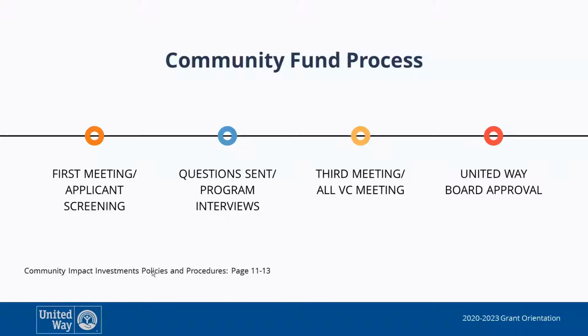For a deeper review of the policies and procedures that are a part of this process, please review pages 11 through 13. And then last but certainly not least, at the end of the process, we always provide an opportunity for follow-up, and we call these feedback sessions. These feedback sessions are completely optional. We started providing pre and post scores with or without attending the feedback sessions. But if you do attend a feedback session, it just gives you an opportunity to really dialogue with the volunteers to say, hey, were there any concerns that we should be keeping an eye on even if we did receive funding? Or why didn't we receive funding? What really stuck out in your brain that was the deciding factor?